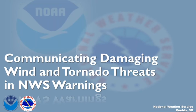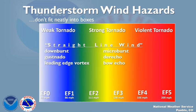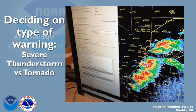So, communicating damaging wind and tornado threats in our warnings. We covered this in the basic training, so I'll go over this pretty quickly. Again, thunderstorm wind hazards don't fit neatly into boxes like tornado strengths, EF0, 1, 2, 3, up to 5. Straight line winds can be a number of things, as this list shows. I won't list each one of them. They can reach very strong, over 100 miles an hour at times, so they can still do quite a bit of damage, even though they're not tornadoes.